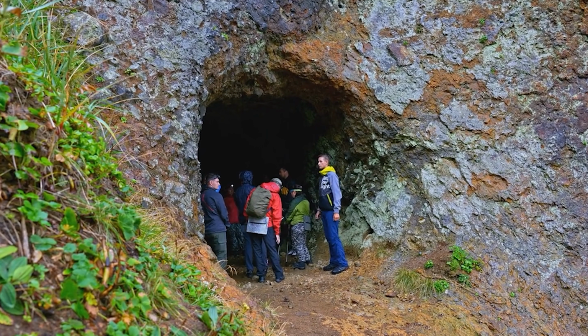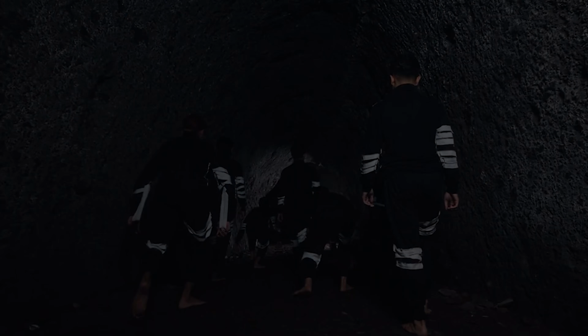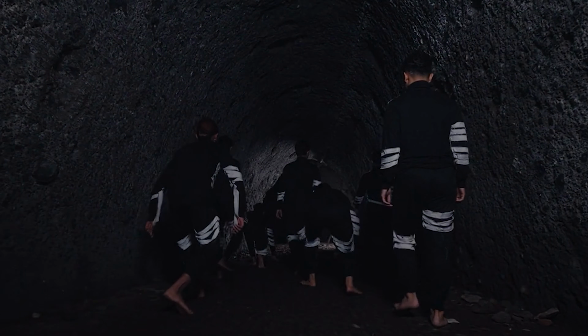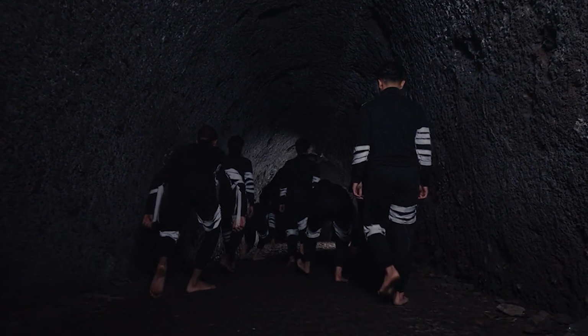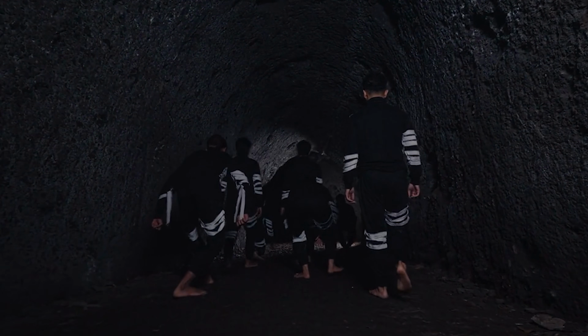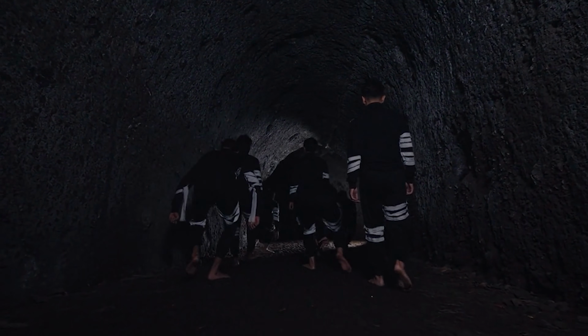They geared up with headlamps, ropes, and other equipment and entered the cave. As they made their way through the passages, they suddenly heard faint voices echoing through the darkness. Now, at first, they thought that it might be their imagination, or the sound of water dripping in the cave. But as they stopped and listened carefully, they realized that it was the sound of people calling for help.